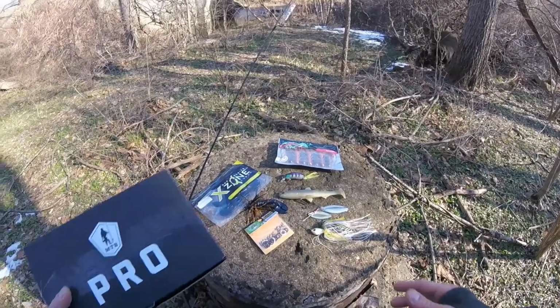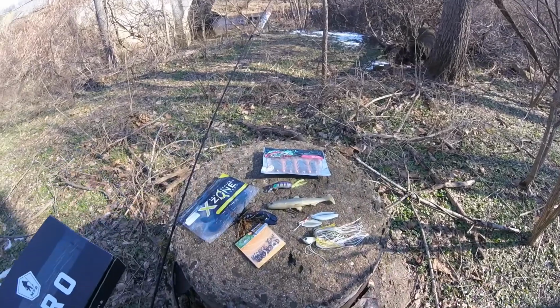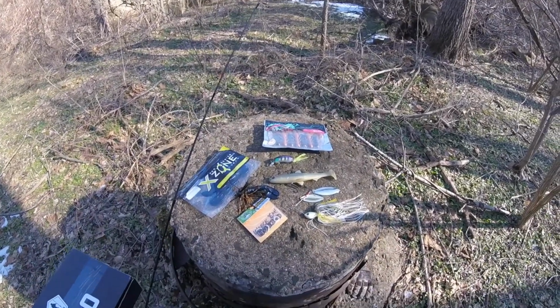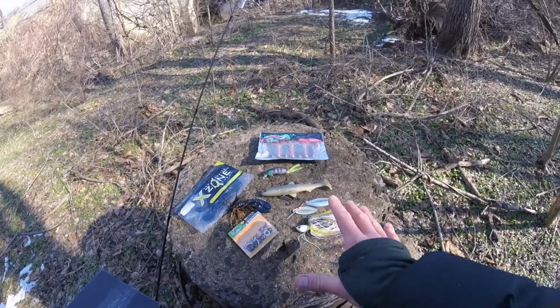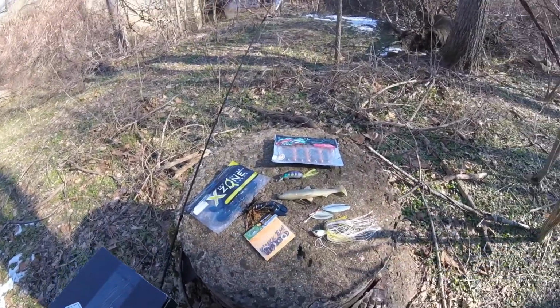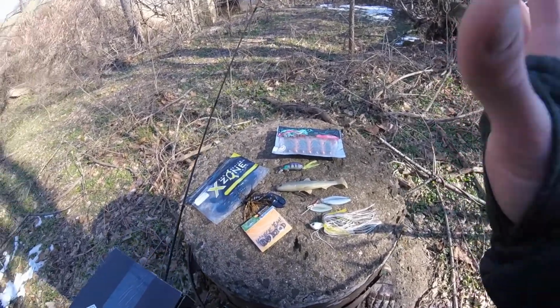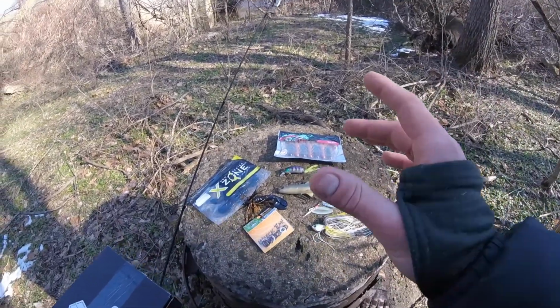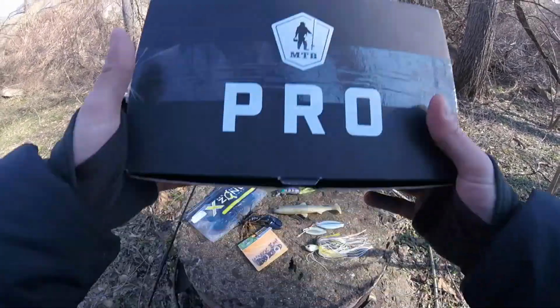So there you go, guys. I paid $25 for this box, no shipping and handling, and I got about $45 worth of tackle here. It's a bunch of great stuff that will work this time of year. It's a great way to discover new baits and load up your arsenal so you have a little bit of everything and anything that the bass will be looking for this time of year, or whatever you're fishing for.